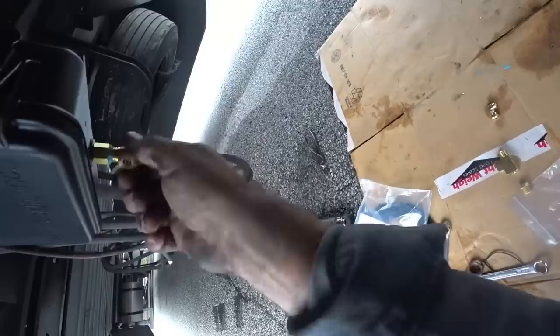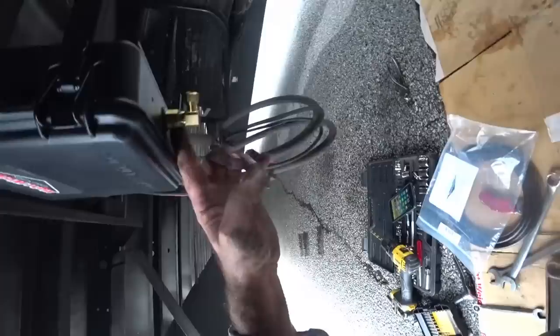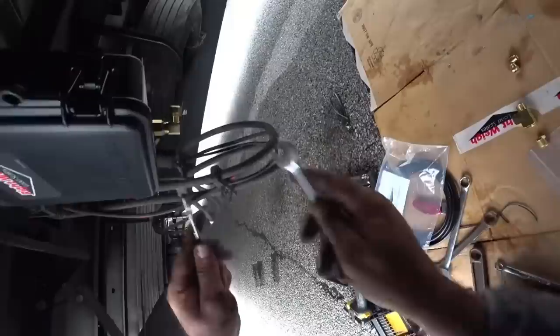Now, I can see already, this is screwed up into the base, this little nut. So you're gonna need to put a wrench on this bottom nut that comes out of this plastic case to make sure it doesn't turn when you tighten this up. Otherwise you might strip something out, so I'd recommend you put two wrenches on this.